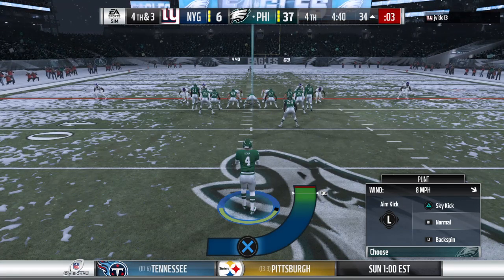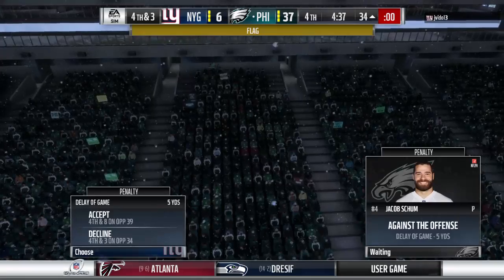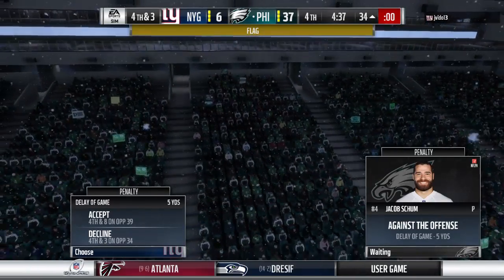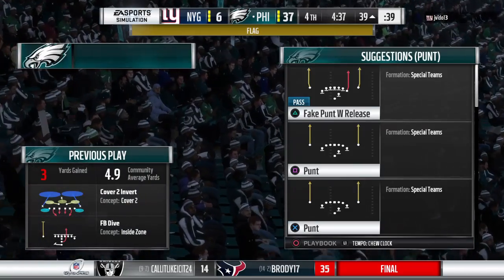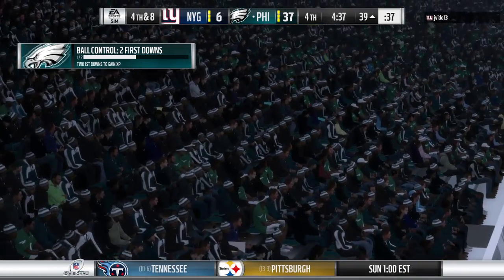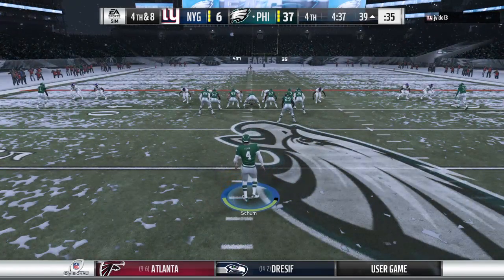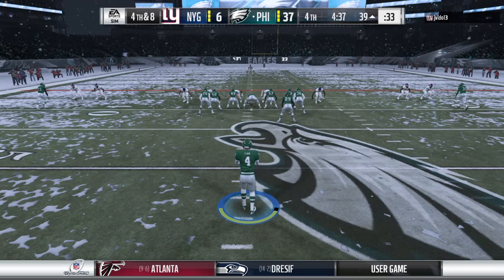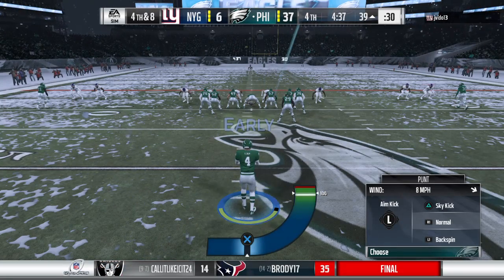And the play clock's running down. I think they're just a product of trying to buy themselves 5 extra yards. And they want to help their punter out, right? Help with the angle, trying to pin the ball deep. That's exactly what they did there. Here's Jacob Shum now. Always a good sign when your first punt comes in the 4th quarter.